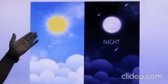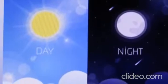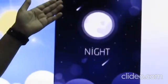So, in this picture you can see that during day we can see the sun, you can see the bright clouds, and during night you can see moon, the stars, some stars are falling, and the dark clouds. So, in this lesson we are going to learn about the solar system.